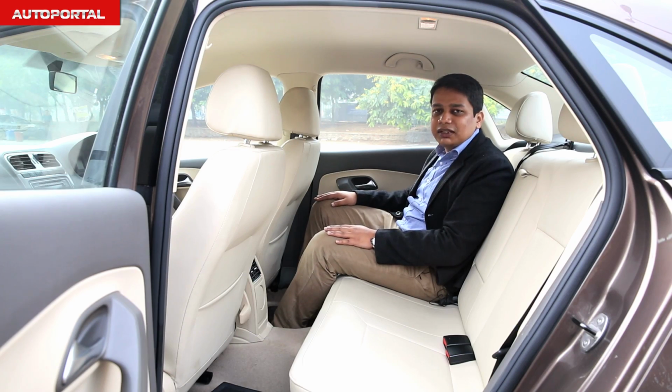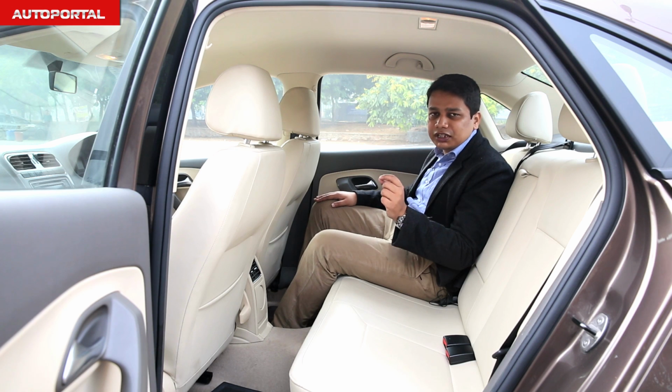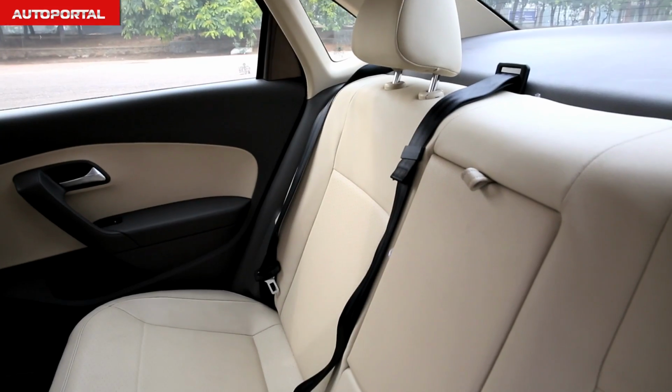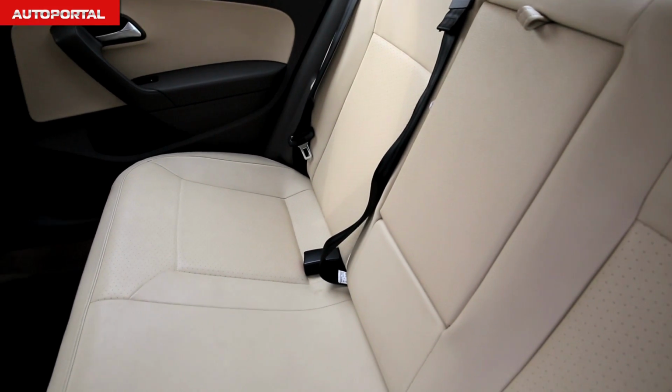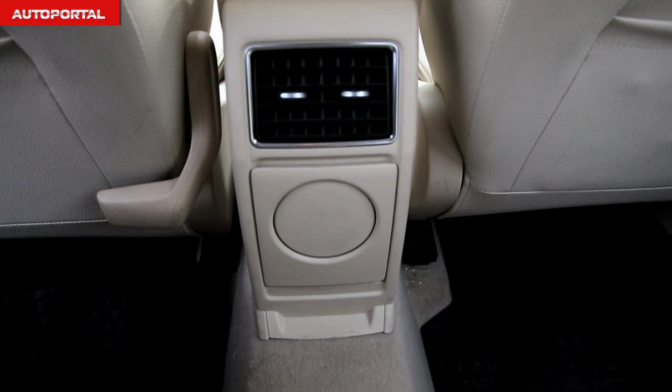Well, in terms of cabin ambience, it's really hard to beat the VW Vento, and this really is the best car in terms of cabin quality. It really does feel like a very posh and premium place to be in, and that's largely due to the fact that the seat materials as well as the overall upholstery inside the car is really top rate and very hard to fault.